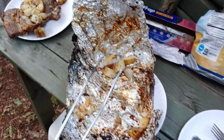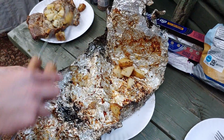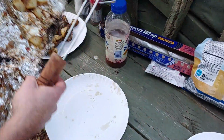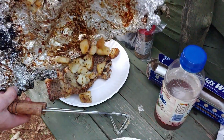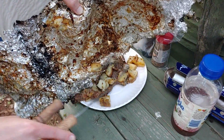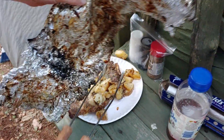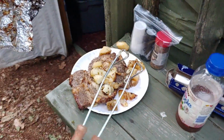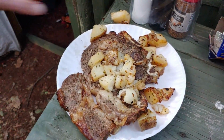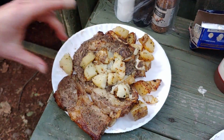Look at that steak, guys. It covers the whole plate. And that was the smaller of the two. I bet mine won't even fit on the plate. The rest of these potatoes we'll just pour out. Beautiful. There, one missed the plate. There it is, guys, steak and potatoes.